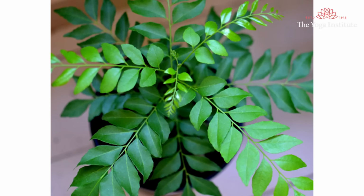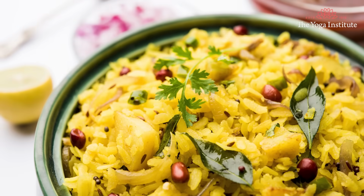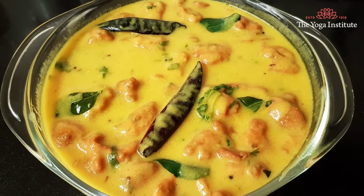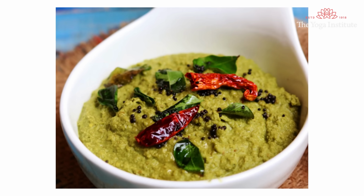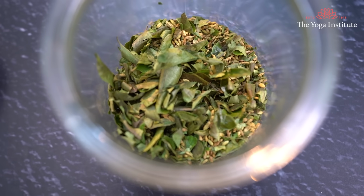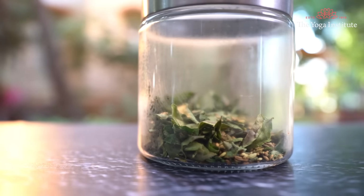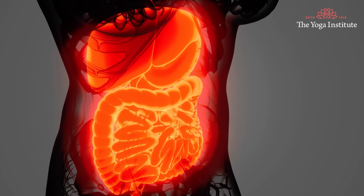We Indians are quite familiar with curry leaf or curry patta because we usually use curry leaves in our meal preparation like poha, upma, pulao and curry. Also curry leaf and coriander chutney is very commonly prepared in our household. Try preparing this simple curry leaf mouth freshener and use it after food. It will enhance the digestive process.